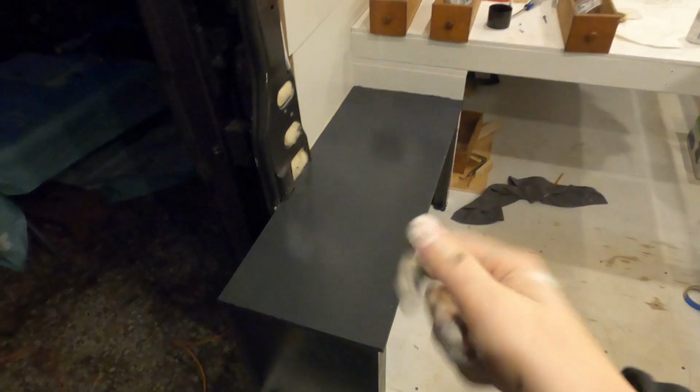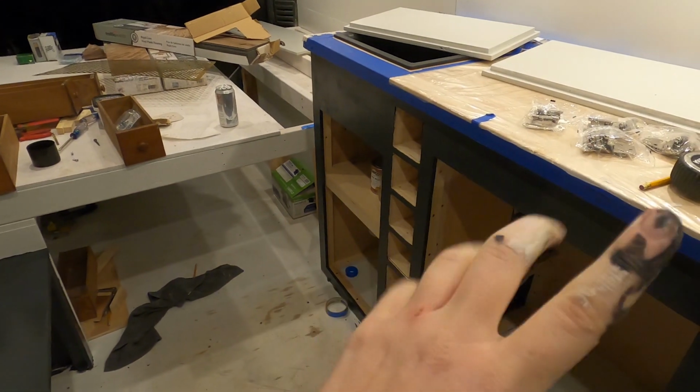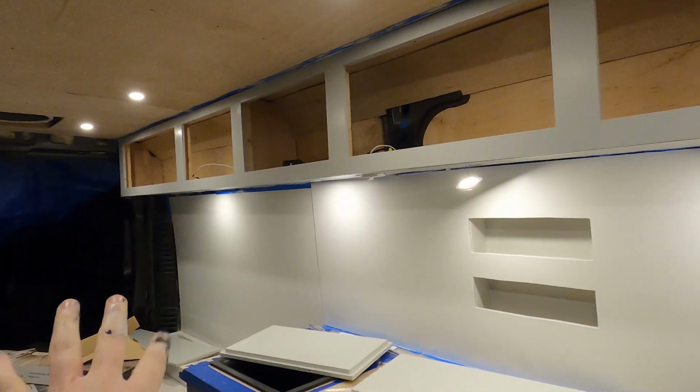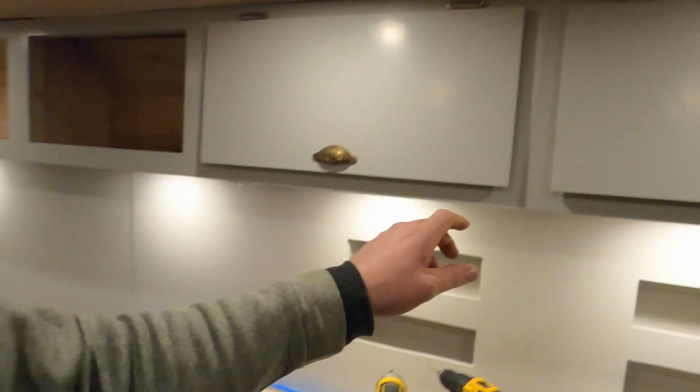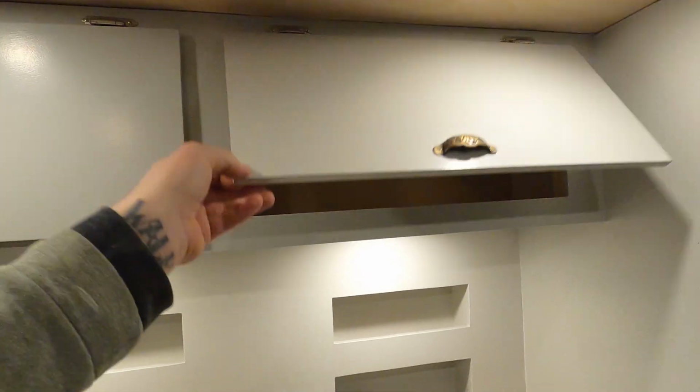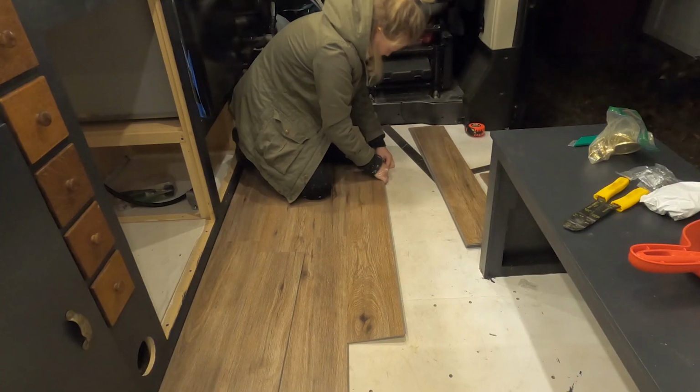Painted the bench, check. Did a second coat on the cabinetry. Right now we are installing the upper cabinets. We're just putting the hinges on them. And yeah, hardware and hinges is what we're putting on right now. We're starting to get our cabinet doors installed. Starting to look really good.